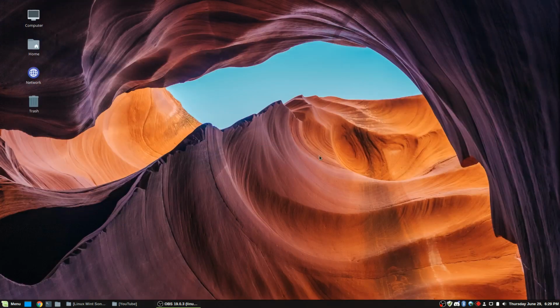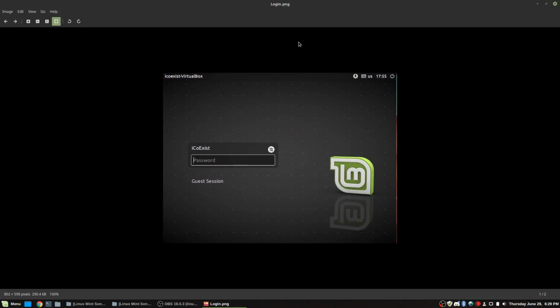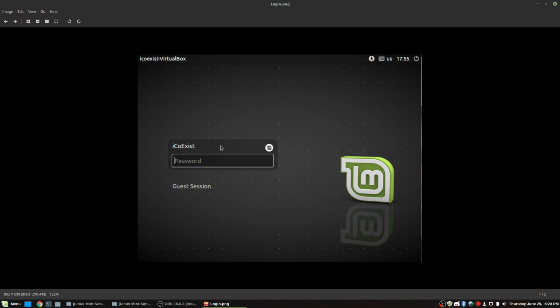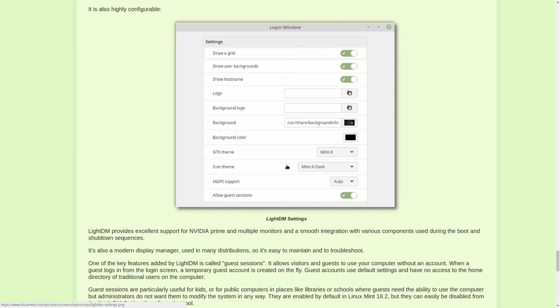Now, to show you this, I've taken a picture of a login in VirtualBox. This is what it looks like. Of course, it's like the vanilla Ubuntu login, and here you're able to select what desktop you want to go into, enter your password, and you have your indicators up here, etc. But that's one of the main things that have changed, and it also fixes a couple of issues in that area. So let's go on.